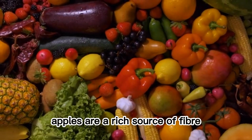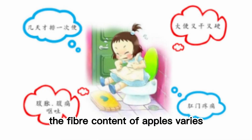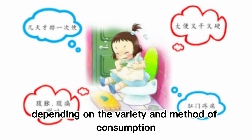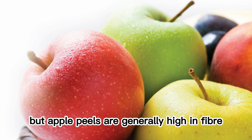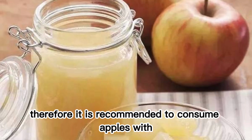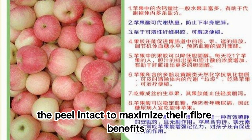Apples are a rich source of fiber and are easy to incorporate into our daily diets. The fiber content of apples varies depending on the variety and method of consumption, but apple peels are generally high in fiber. Therefore, it is recommended to consume apples with the peel intact to maximize their fiber benefits.